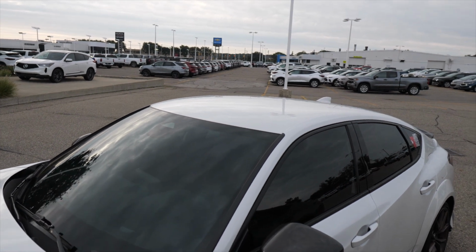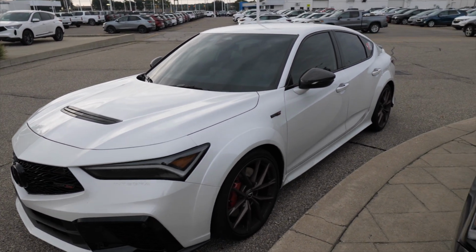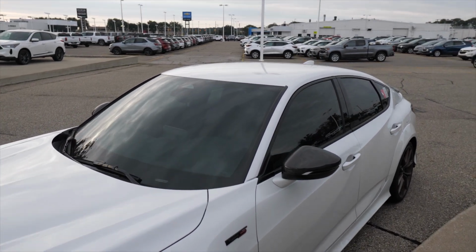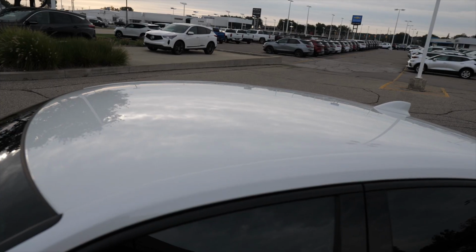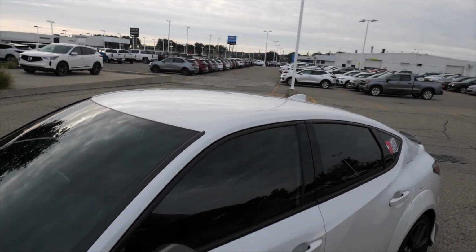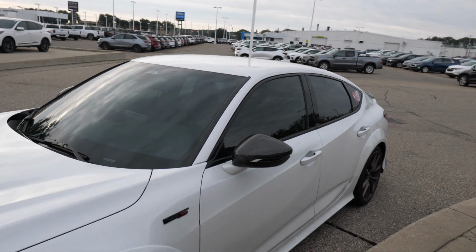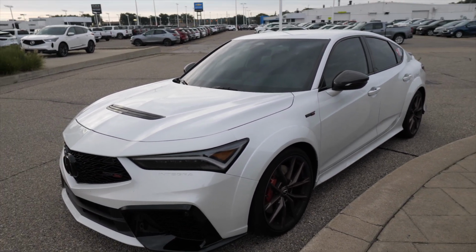So since this is the Type R clone, this is a sports car meant for the track, and it is track capable, very track capable. It'll embarrass a lot of rear-wheel drive cars. For rigidity purposes, they didn't put a sunroof on here. So that's why the Type S's and Type R's don't have a sunroof, for rigidity, so it keeps the car stiff on the track, which is built purpose to be a track car.